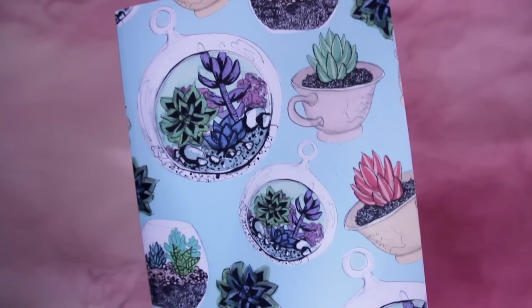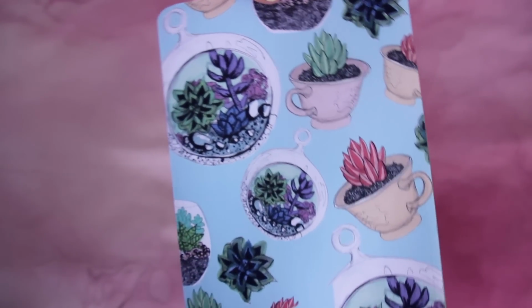So this is essentially my journal where I write down all my thoughts, all my feelings. Let's be honest, it's basically just a diary. I have been waiting so long to use this. I was waiting to fill up my other journal, and I literally was writing in my other journal every day just so that I can start using this one.